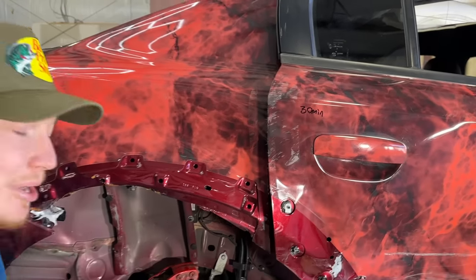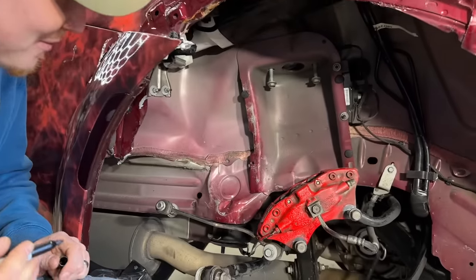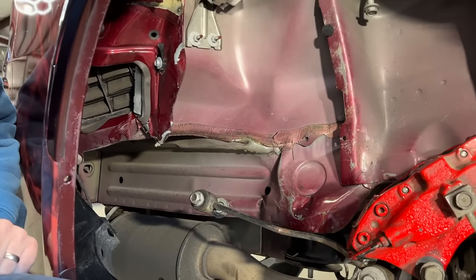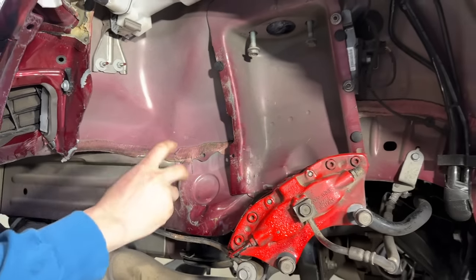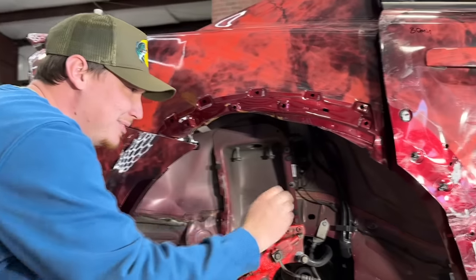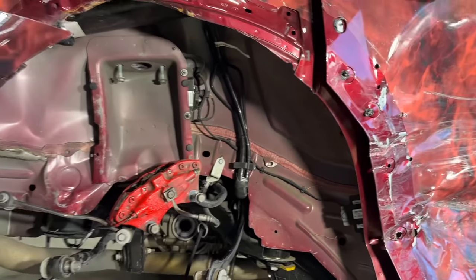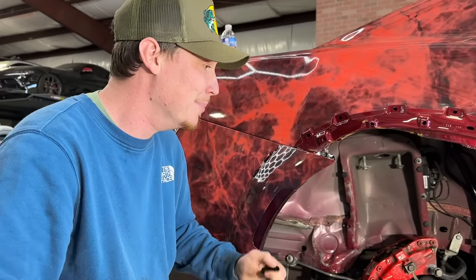All right guys, so 30 minutes later and it is not looking good because there is some serious stuff going on behind here. I mean, take a gander, man. Some of this stuff got pinched, crunched, pushed in, even back here. There is some serious damage even up here. So it's not just the quarter panel, it's a little bit of inner structure as well, man. It's crazy, but I think we got this.